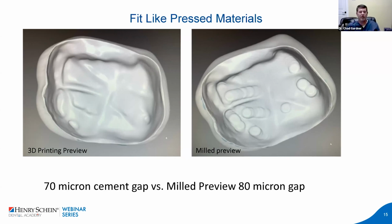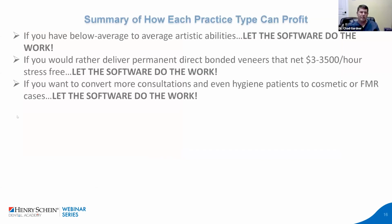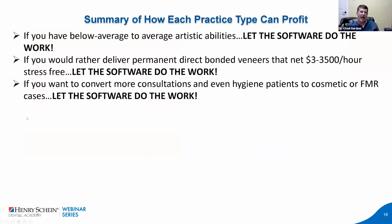This was at 70 microns. The mill was at 80 microns, which is actually pretty tight. If you have average or below average artistic abilities, let the software do the work. There's a lot of them.